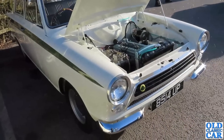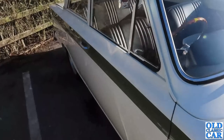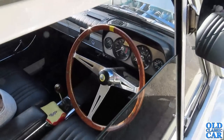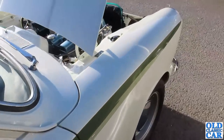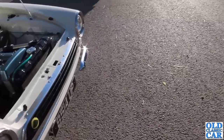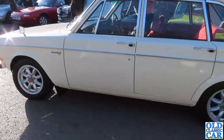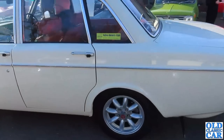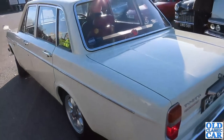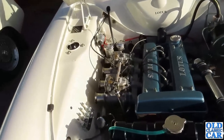There's the Lotus Cortina Mark 1, that's an early car, pre-Aeroflow. I did a feature on this one at one of the Crewe Heritage videos a year or two back. It's a beautiful, beautiful car. Doesn't come out all that often, but yeah, it's kept in incredible condition, this one. There's a Volvo 144. That brings back memories for me and Dad, because he had a 144S back in the late 1970s. Yeah, what a cracker this is.